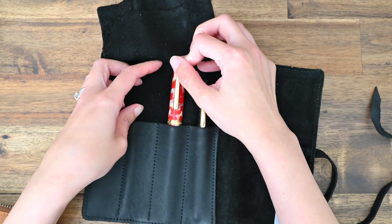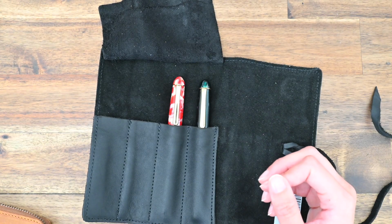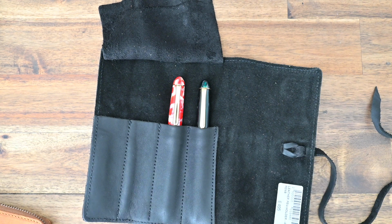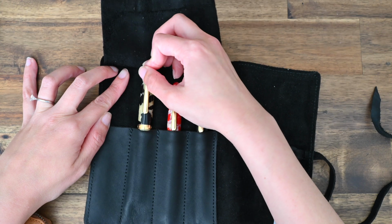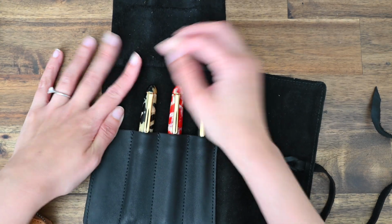Yeah, so I have the Laurel Green Koi Cellulite pen. And of course I have my Ishigaki or Kaweco Cellulite 3776 pen as well. If I were to add a 4th one, it would be the tortoiseshell, I'm pretty sure.